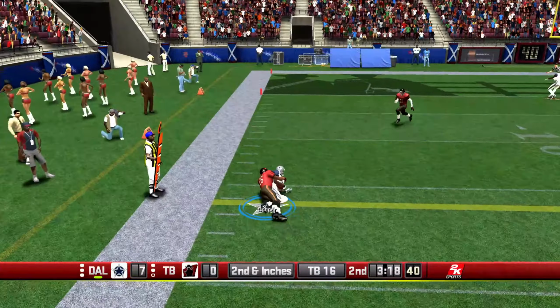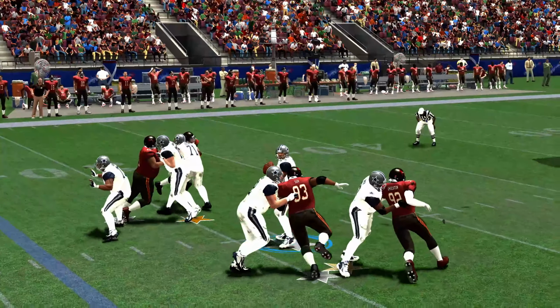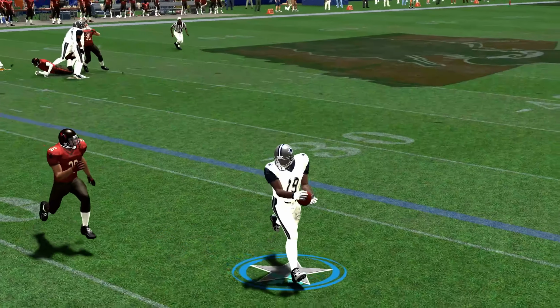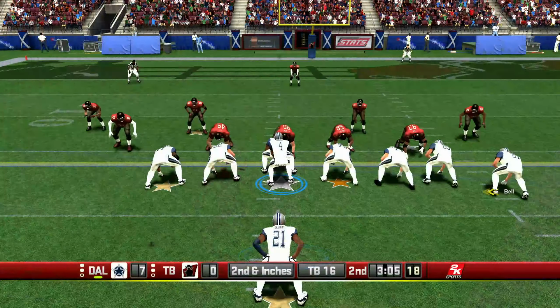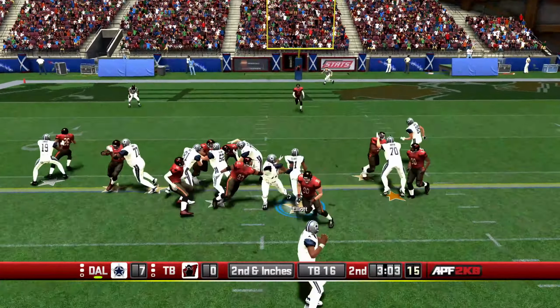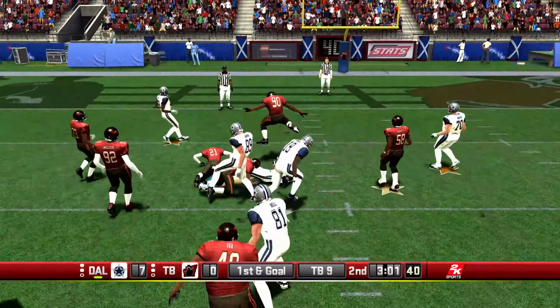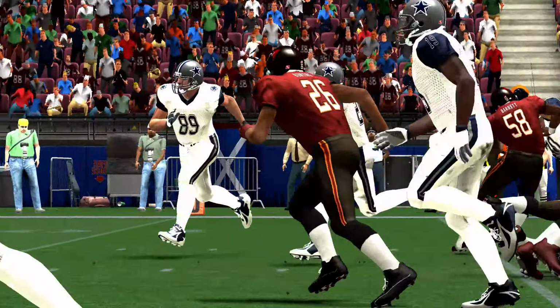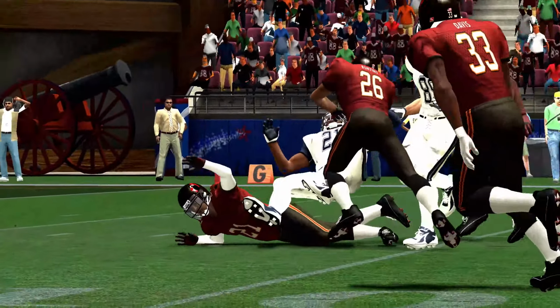Cooper catches the heater left sideline. Bell goes in motion. Gain, Dan. You can't ask for much more out of your rushing offense than that. Nice second down call, and they will move the chain.